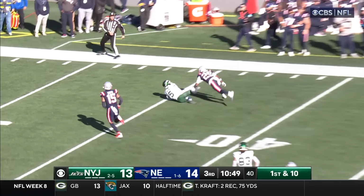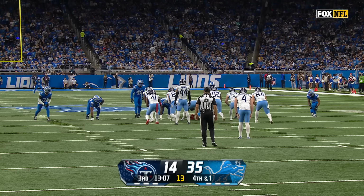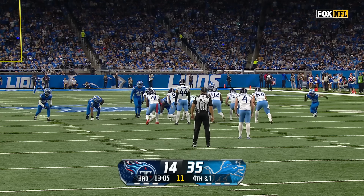Rodgers puts some air under it. Far side. It's caught. Wilson. And the flag. First 3 and out this afternoon for the Titans.